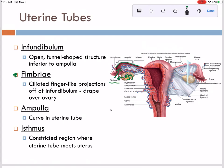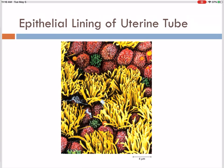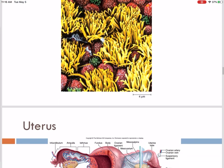And this happens most of the time, but it can be a tricky process. So hopefully these fimbriae catch the egg and bring it into the uterine tube. There's other parts of the uterine tube named by the region, but you do not have to know those parts. Only have to know what we're talking about.